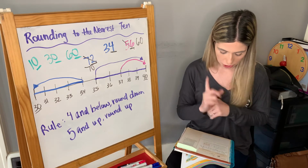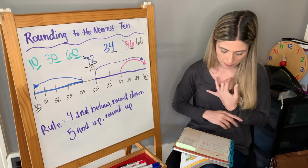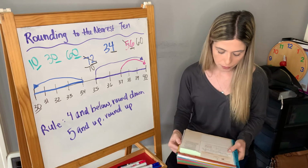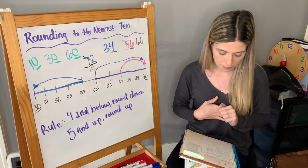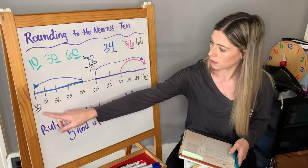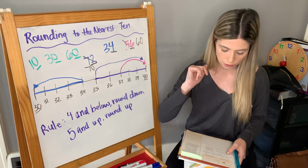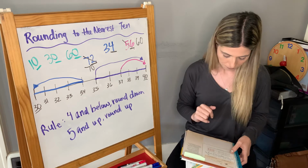So, section 1, color the numbers pink, so you need a pink crayon or colored pencil, no markers, pink, that round to 30. What numbers would round down to 30? And then color the numbers blue that round up to 40. So all of these numbers are between 30 and 40. You're going to color the ones that round down to 30, you're going to color those pink, and the ones that round up to 40, you're going to color those blue.